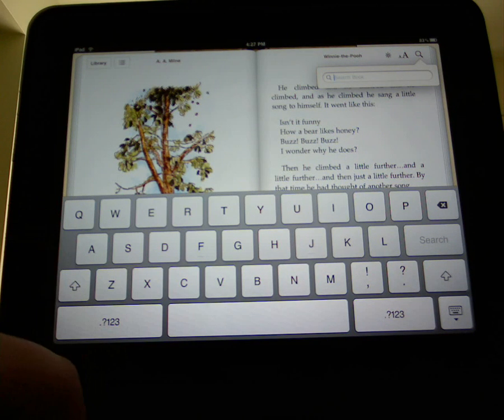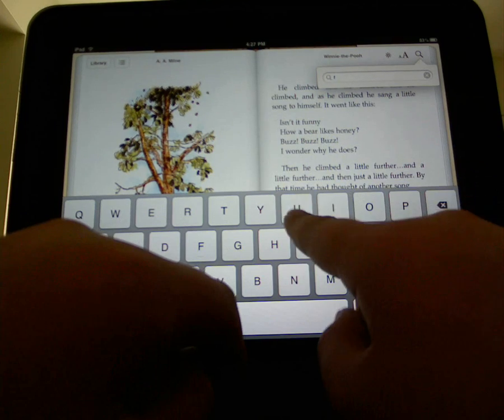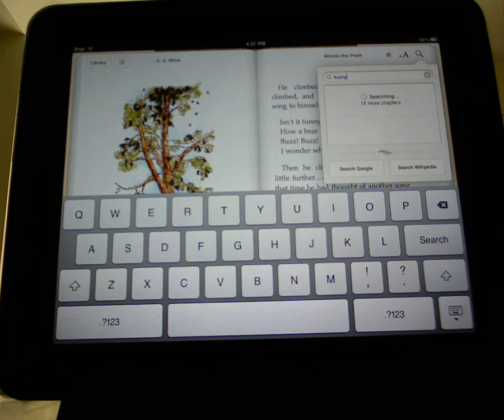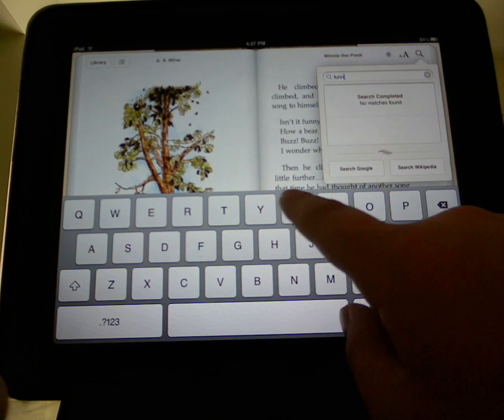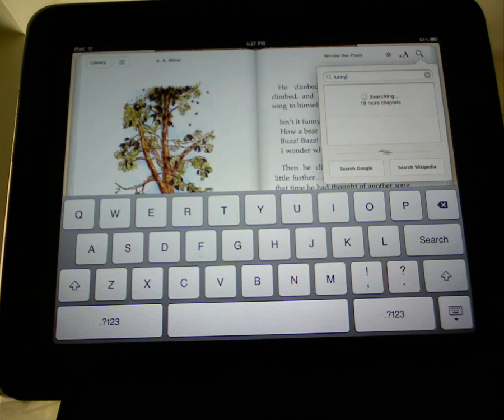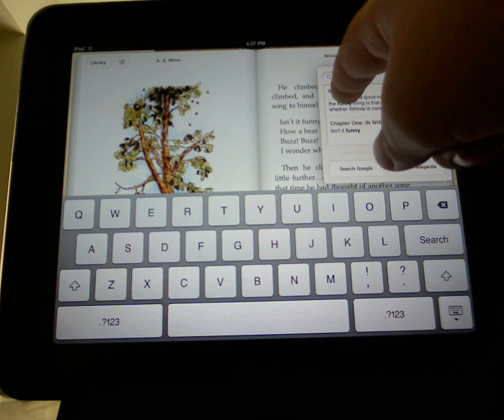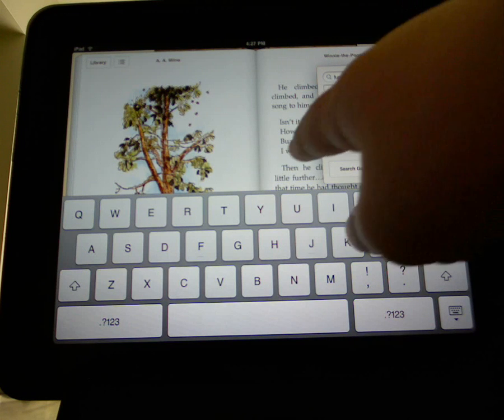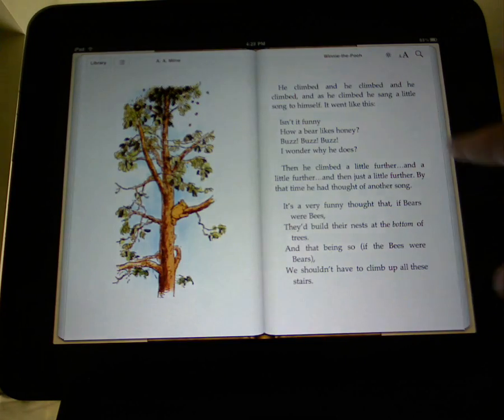And a cool thing is that you could actually type in a word. So say you want to say funny, which is right there. Say you say, oh, I remember that word somewhere. It actually searches the whole book, and in under 30 seconds it will find that word, and then you can click on it, and it'll give you the paragraph. See? What a good name for a bear it is, but the funny thing is, see?